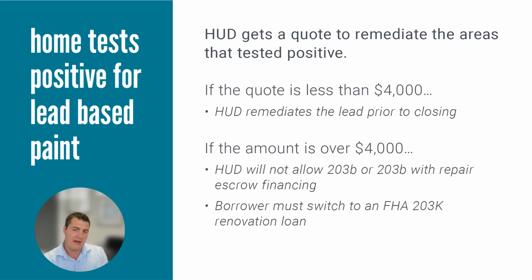If the quote's $4,000 or less, HUD will just send somebody in there, pay them, and have them remediate the lead. When they remediate lead, they're scraping off some of the old paint and painting right over top of it. It's not a huge undertaking. If the bid's over $4,000, then HUD won't take care of it. It's too much for them.